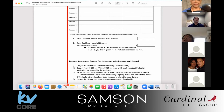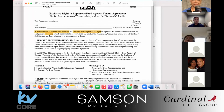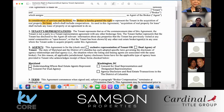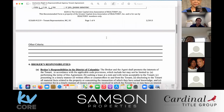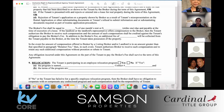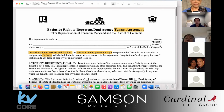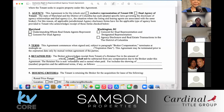Lastly, I did want to go over this. There is a separate exclusive right to represent the tenant. It is different. Maryland, I think Virginia, have the one form that's either for representing tenants or representing sellers, buyers. Is a different one for representing a tenant. Pretty much the same stuff. It applies to the tenant. And this is broker representation of tenant in Maryland and District of Columbia. It says Maryland, but it's really only applicable to Montgomery County. And I would say that if you're doing Maryland, just use the MR agency agreement. So let me go ahead and put that in the chat box.